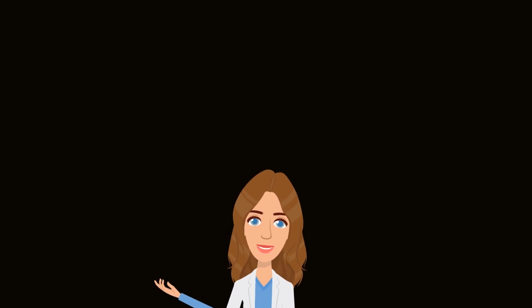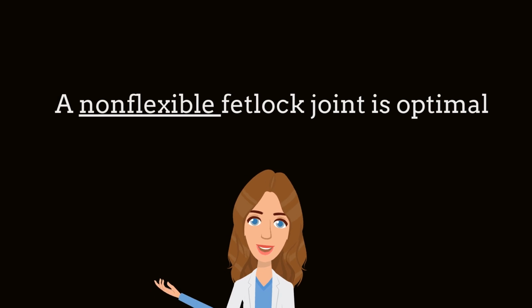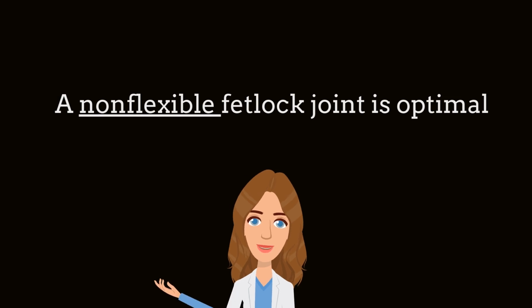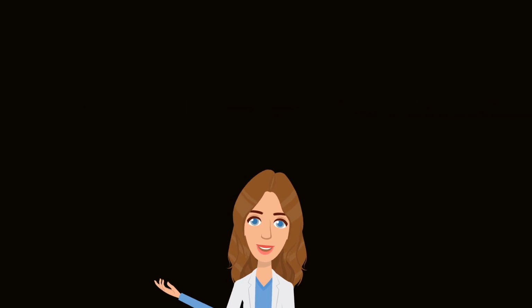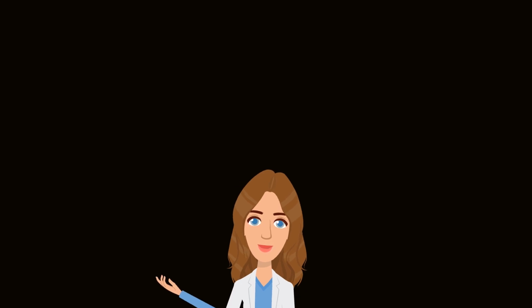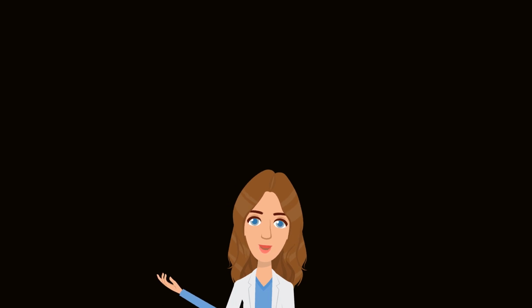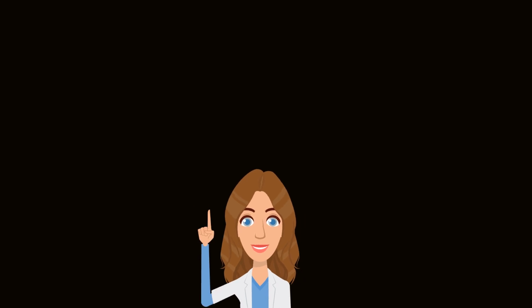Conversely, a non-flexible fetlock joint is optimal. This also makes sense because once again, think about rolling your ankle. If your ankle wasn't able to rotate as much, you wouldn't be able to roll it and lose your balance. So if the fetlock joint has less compliance and is therefore more rigid, it cannot roll and disrupt the goat's balance. Now there is one last feature of a goat hoof that is too interesting to omit.